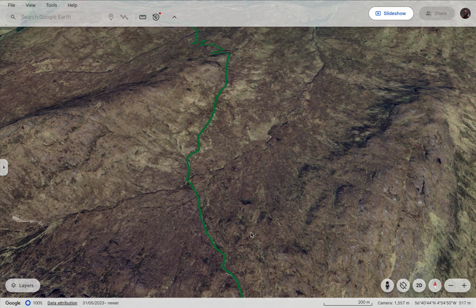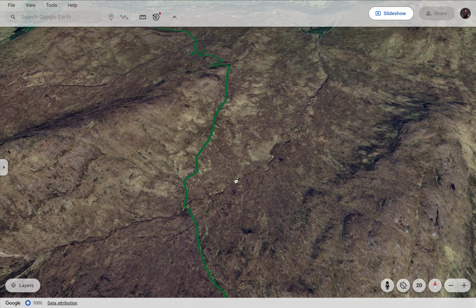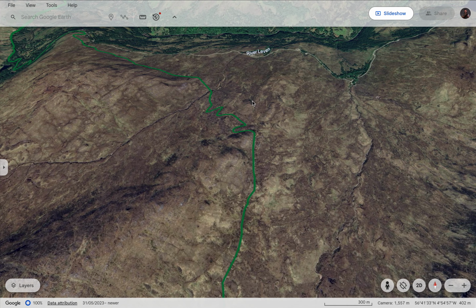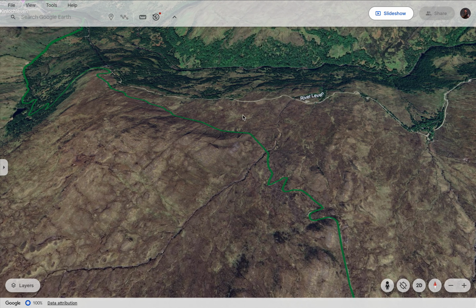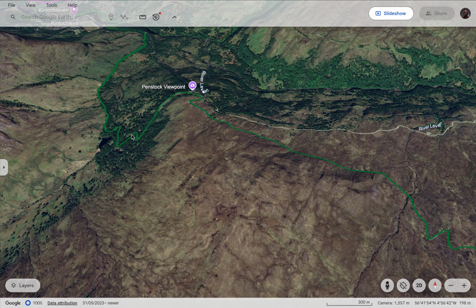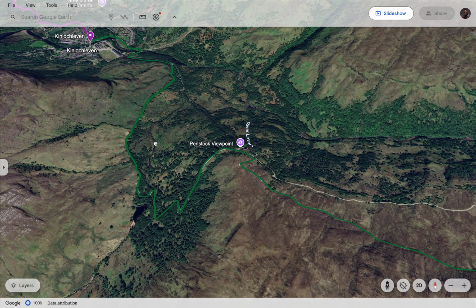Now, bear in mind from Glencoe, there's nothing until you get to Kinlochleven. So make sure you've got enough food or snacks. Water's not a problem. There are streams everywhere. You can kind of see the 3D hill here. Now, when you start walking down through the forest, this is the burn to Kinlochleven.